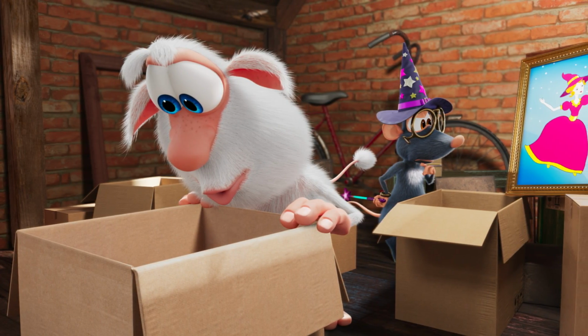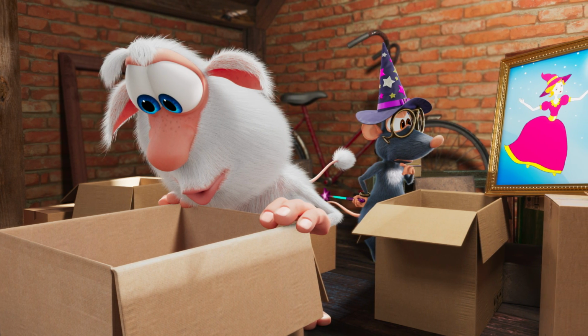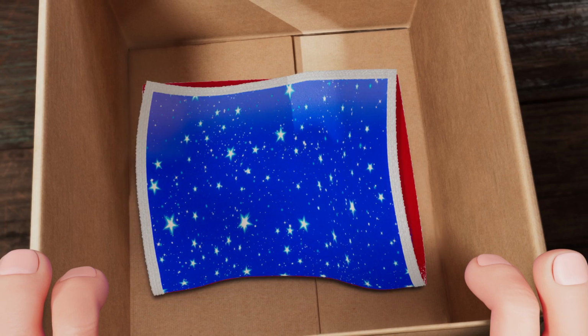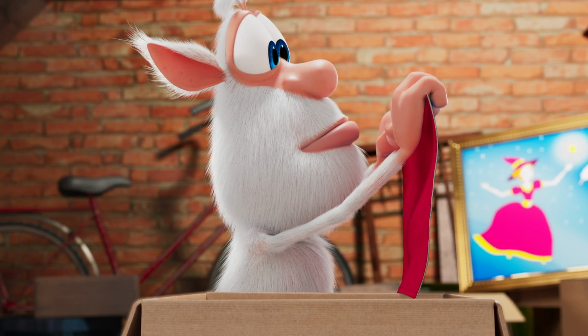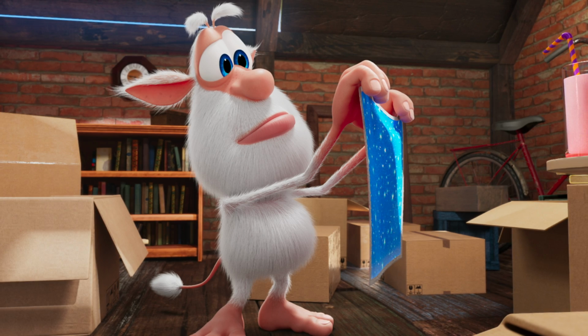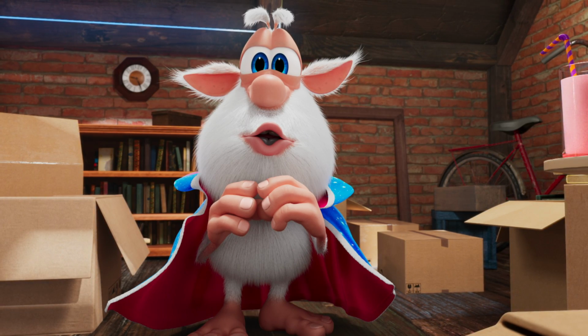Booba takes off his astronaut costume and opens another box. Ooh. In one of them, he finds an unusual cloak. It is red on one side and the colour of the night sky covered in stars on the other. Booba puts the cloak on and looks in the mirror.